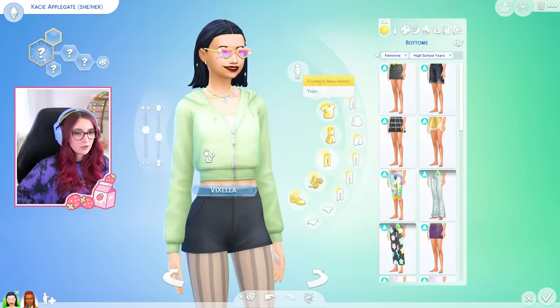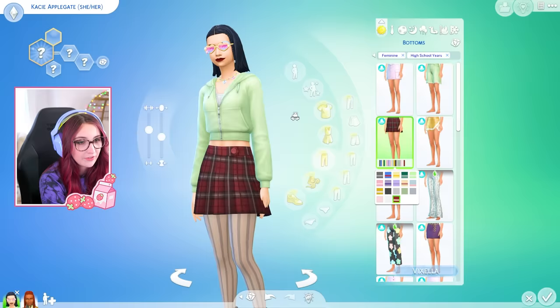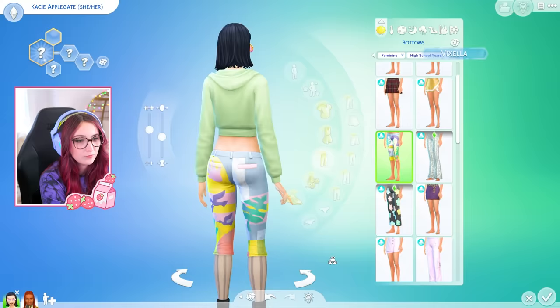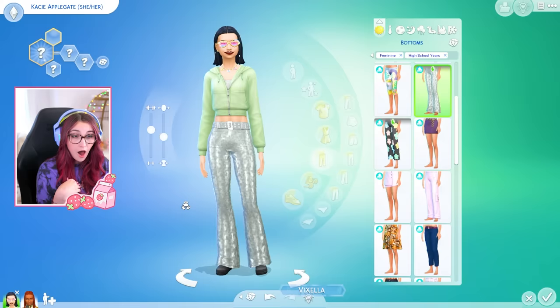First, we have this skirt. She is okay. Then we have these pants. Oh, that's a matching set, baby. That's a matching set. Okay, I love this skirt. I feel like it could be a little more high-waisted. Just a little. Okay, this is definitely for the cheerleading uniform. What? Okay, I think usually I'd hate these, but I really like them.